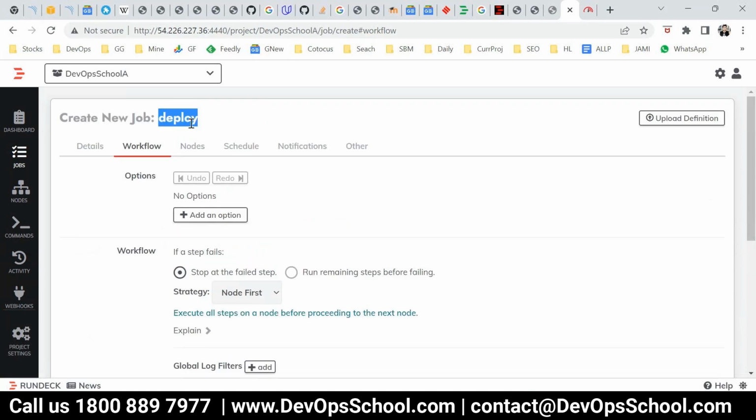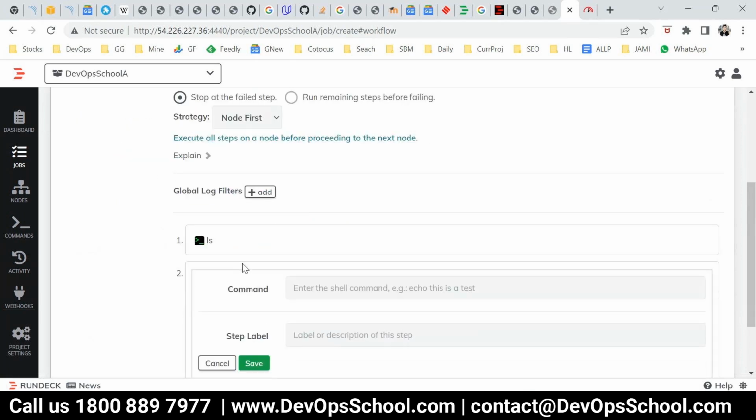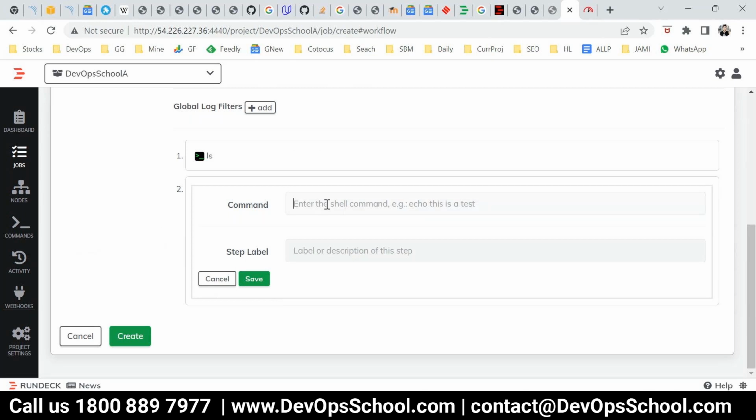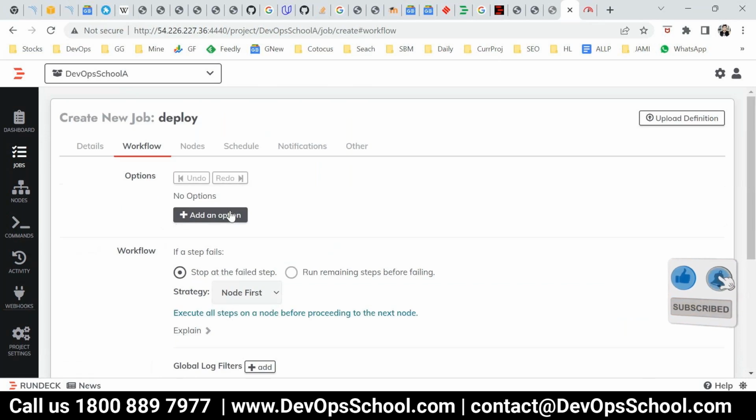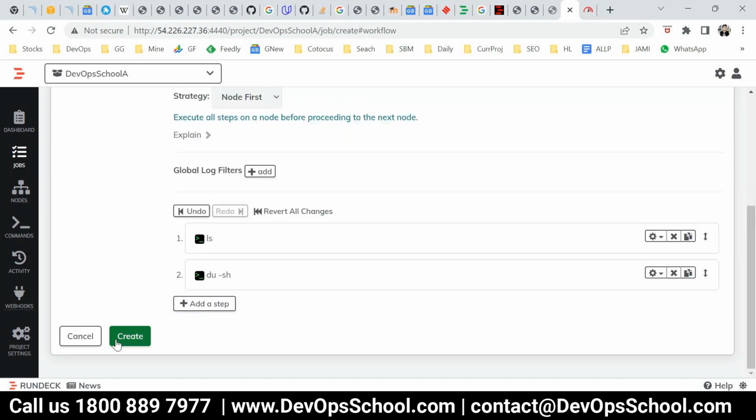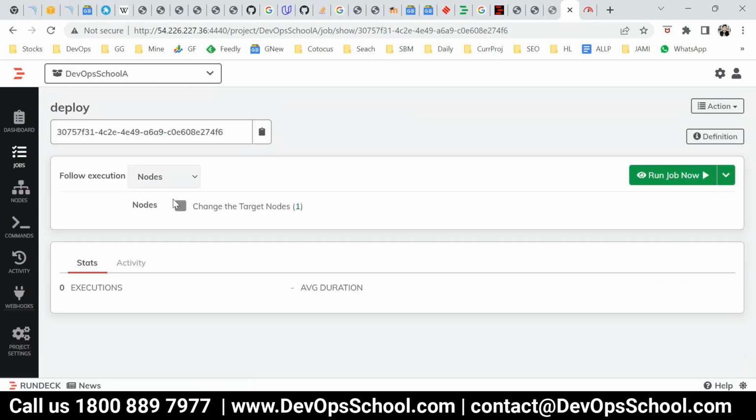So here, deploy workflow, ls. Now I wanted to add one more thing. So what should I do? du -sh, like that, and then save it. Now I created two steps like that. You can create a lot of steps in a job. So now let's save it. Here, guys, I created one job named deploy, and here it is.